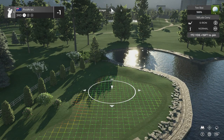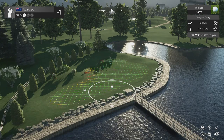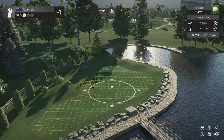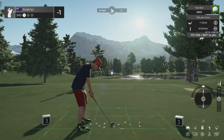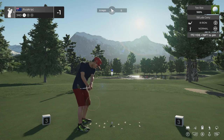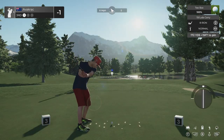All right, absolutely beautiful third hole here. What do we got? Par 3, 172 yards, 15 feet down. Got a bit of wind going with us. Ooh, can we sneak the 8 in there? Get a nice little roll up. 7 iron? Maybe. Actually, we might go the 7. No, we're going to go the 8. Sorry. We're going to go the 8. Little bit of low loft on it, see if we can get it to roll out a little bit more. And bring it over about there.